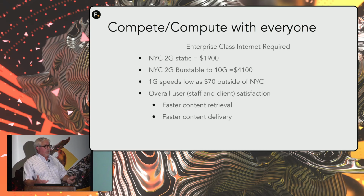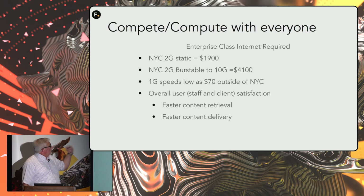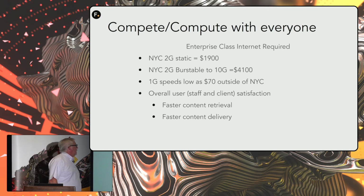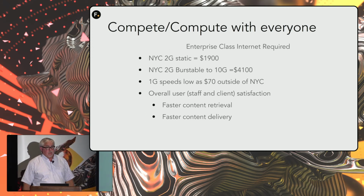So when you're implementing cloud workflows, I really recommend you look at a burstable connection. Because if you look at the utilization of your data patterns and your render nodes, you have the same utilization issues with your network connection. A 2 gig burstable solution, up to 10 gig, is $4,100 a month, and that allows you to use up to 90% of that 10 gig pipe without paying additional money. But if you look outside of New York, 1 gig speeds are around $70, as low as $70.